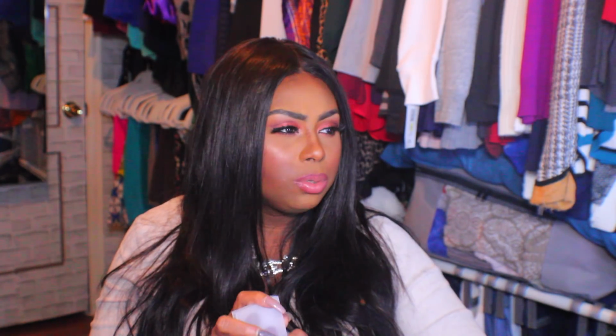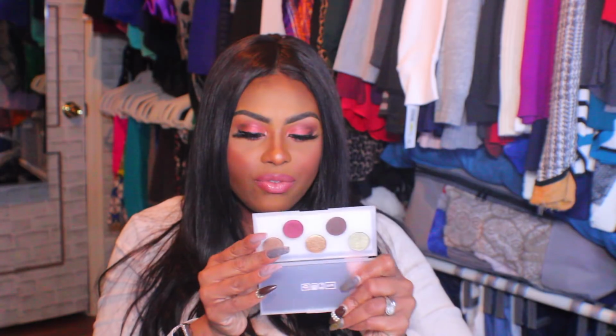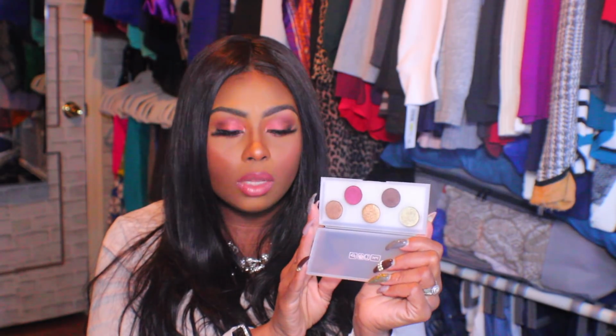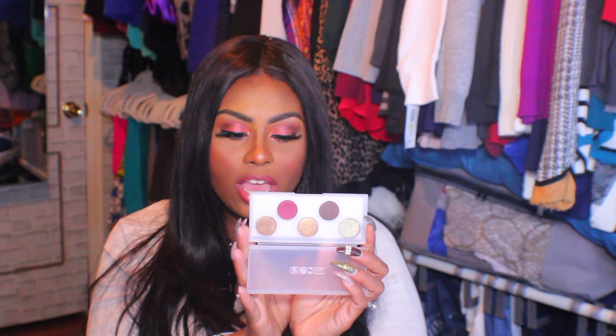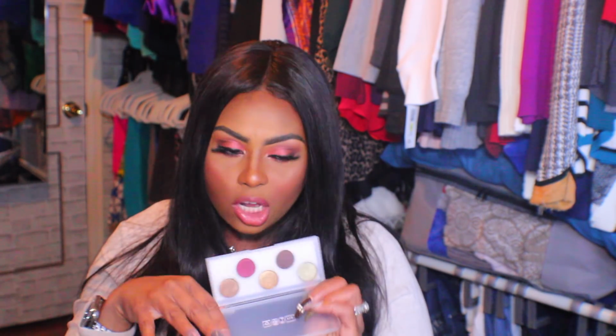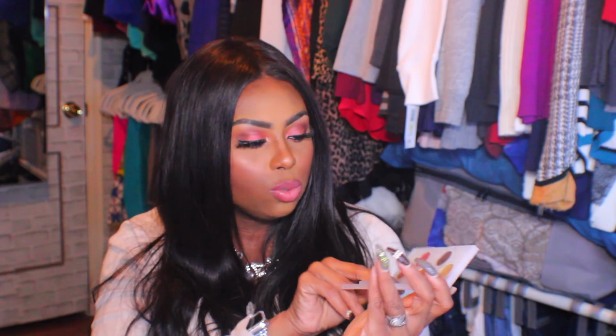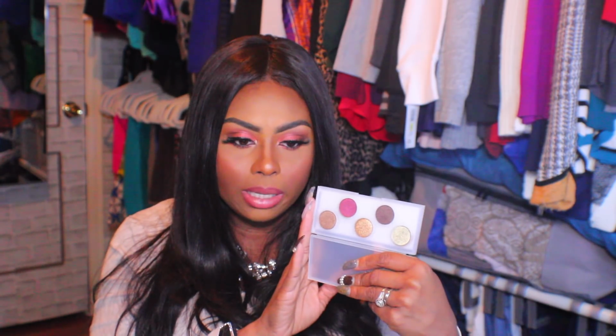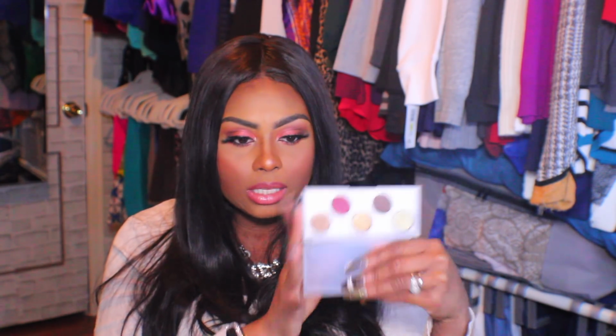I purchased this palette during, when did I purchase this? The VIB sale at Sephora, and this is the Pat McGrath, and this was her mini eyeshadow palette. And I wanted to try out some of her shadows. Pat McGrath shadows are very expensive, so I have a lot of eyeshadows, so I said, well, let me just get a little mini. And I got this one. This one is the nude, but to me it looked like all the shades are kind of shimmer, but we will see. I haven't used it yet, guys.